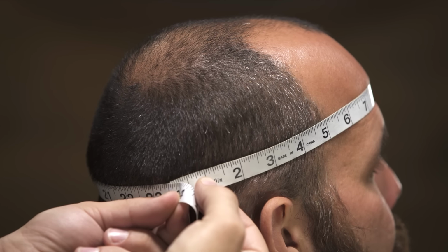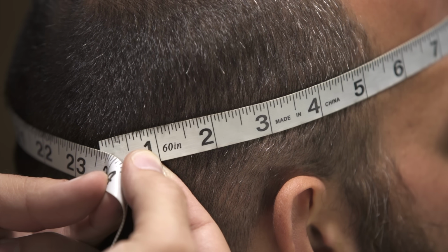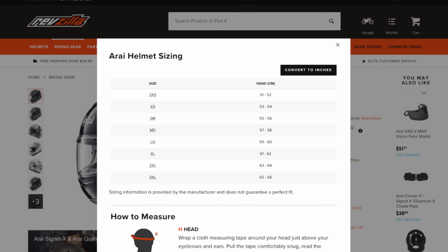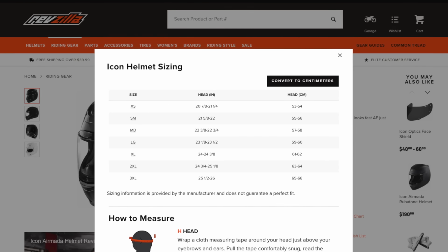The reason that we recommend having a friend take this measurement is that typically it leads to a more accurate result. Once you have that measurement, you want to match it up with the manufacturer's size chart on the product page. I say this because different manufacturers have different size charts, so you want to make sure you're using the chart that's associated with the helmet you're looking at.